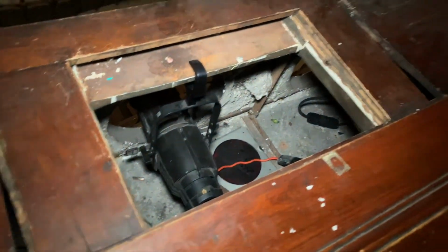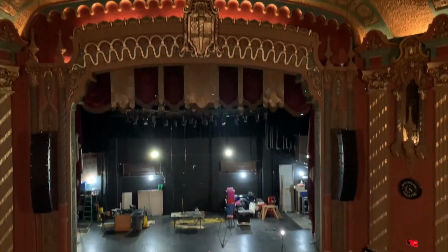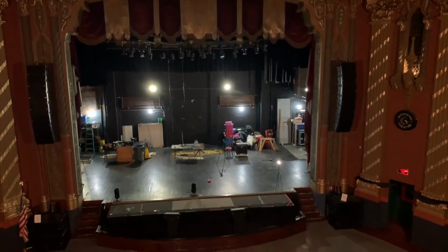There's 6 different bays, I think it is. 1, 2, 3, 4, 5, 6. Yeah, light bays that you can put these spotlights into. And they shoot the light down onto the stage to illuminate the stage, because these stages need a lot of light.